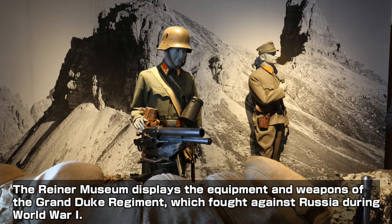The Rainer Museum displays the equipment and weapons of the Grand Duke Regiment, which fought against Russia during World War I.